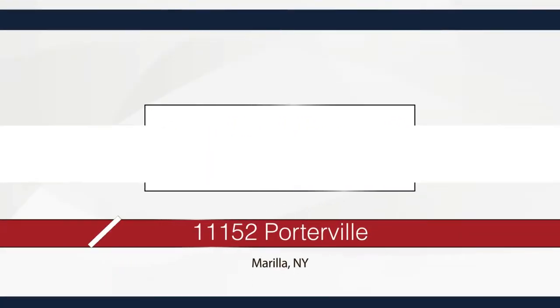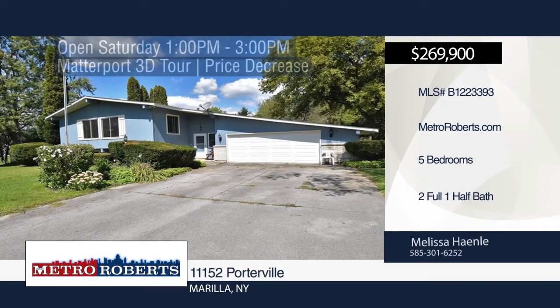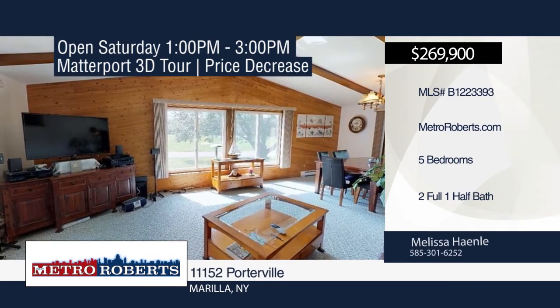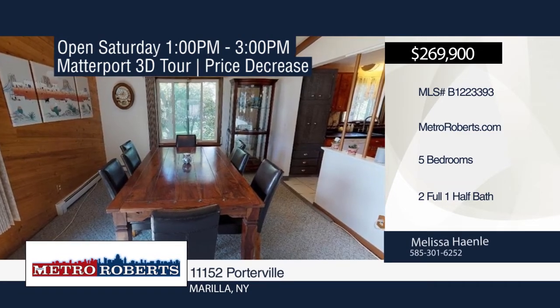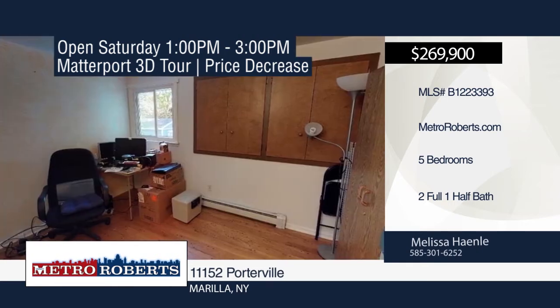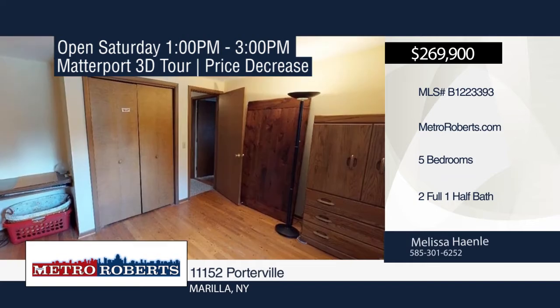Check out this spacious 5-bedroom, 2.5-bath raised ranch on over half an acre in East Aurora in the Iroquois School District. This home has a screened-in sunroom off the master bedroom with a large deck overlooking the backyard. There's a patio off the back of the 2.5-car garage with a shed for storage.